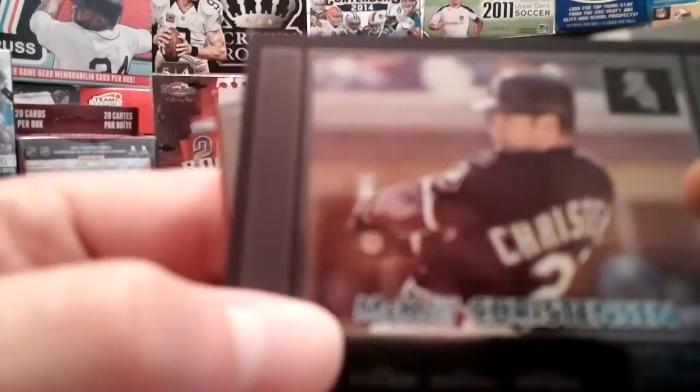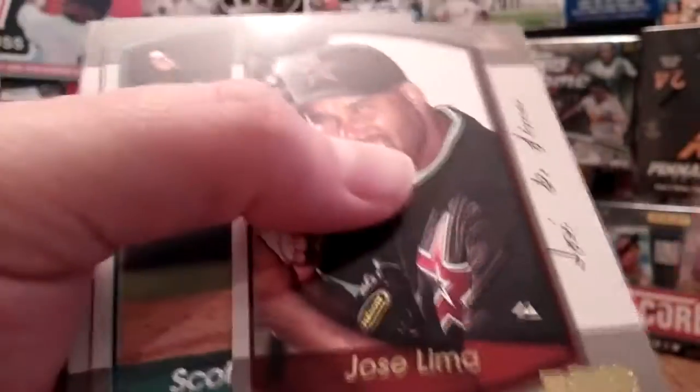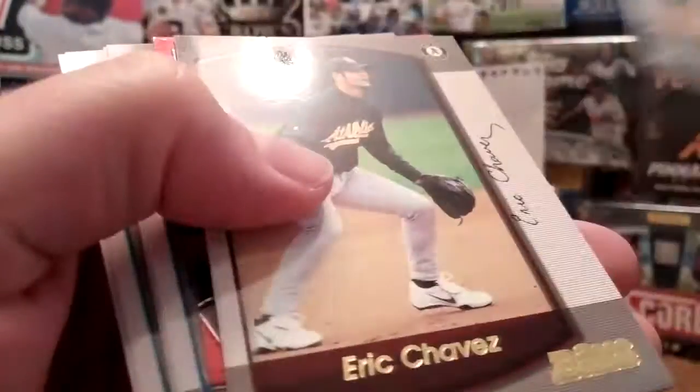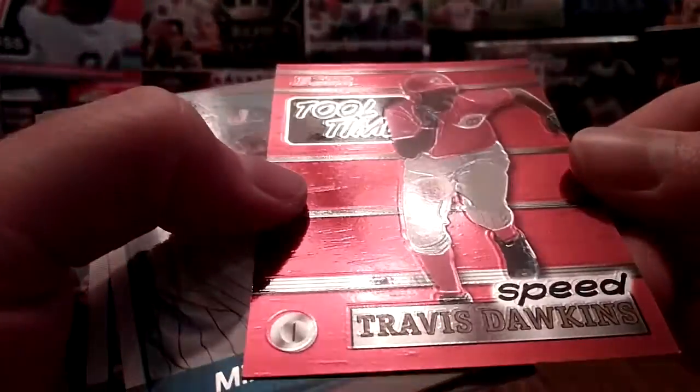I don't remember this guy at all. McKay Christensen, does not ring a bell. I don't remember him from the Braves either. Looks like another Tool Time here, Travis Dawkins. It's a good looking card. One out of eight packs.